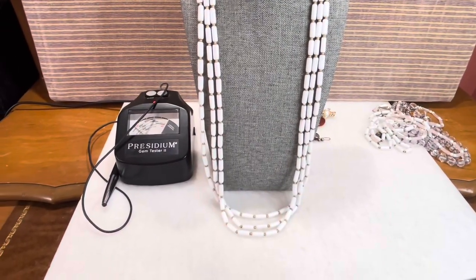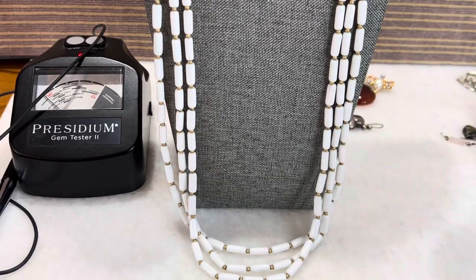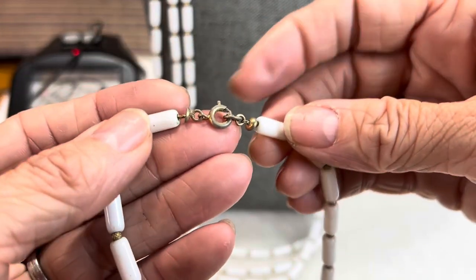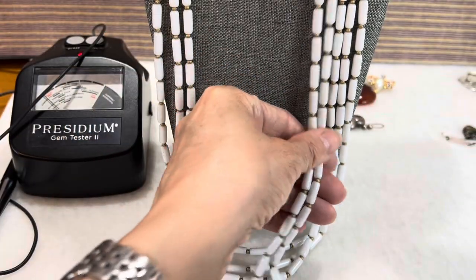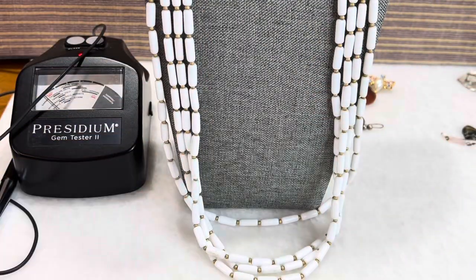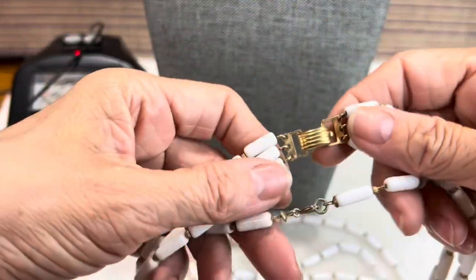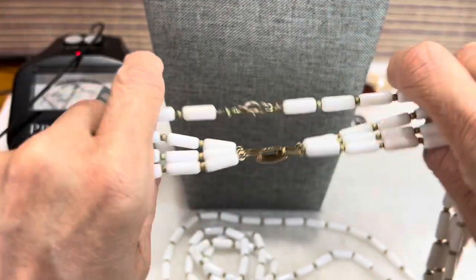And then in addition to that strand, I got an additional strand that's exactly the same length. It's just individual. A little bit of wear on that spring ring clasp. But exactly the same, matches exactly the same length and everything. So I suppose you could make something a 4-strand if you wanted, because it does hang the same if you attached it. So I got that. Definitely has some value, you know, when you're looking at comps for this. We're looking in the $50, $60 range, especially because it's signed.